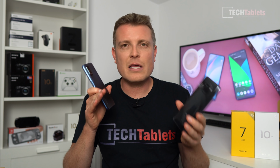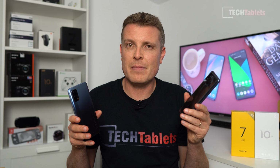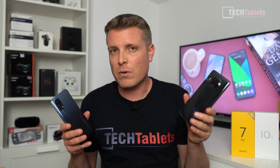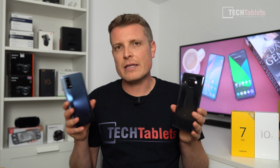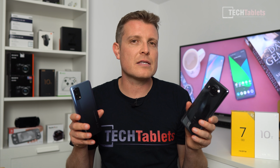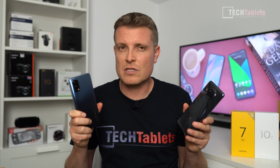Now to make it clean cut and easy for you, if you want the absolute best in terms of loudspeakers and audio quality, 3.5mm output, definitely the Xiaomi, okay? The Mi 10T Lite did excel there, just with better audio quality. Now in terms of screens, I did say they were about the same even. I couldn't really decide because they have the same brightness and the same kind of sharpness to them. However, looking at some of the footage now, editing it and going over it, I do believe there's a slight edge in the screen performance of the Realme 7 5G, so slightly better screen.